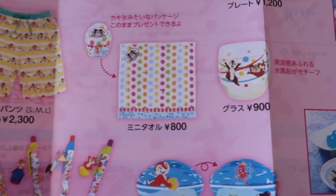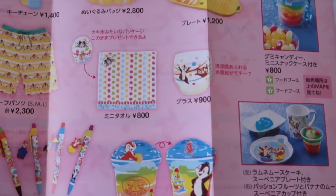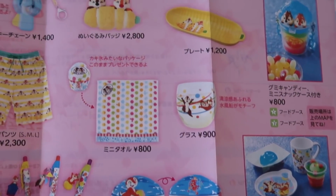And we still have the summer merchandise. The summer merchandise is available until September 2nd. So we still got really cute Chip and Dale stuff.